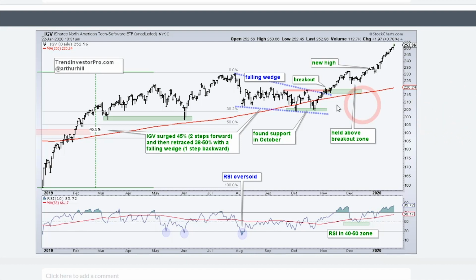And what's also interesting is when you're watching IGV here, at the end of October, they're lagging. The S&P 500 is breaking out to new highs in the later part of October, and IGV is below its 200-day moving average. So it's showing relative weakness. It's below the 200-day, but you've got to look at the structure of the price chart. And if you look at the structure of this price chart, again, you can see that 45% advance, 2 steps forward, 1 step backward. The 200-day is still rising. So even though it's negative, it's very interesting here when it gets down in that 205, 210 area and starts to firm.